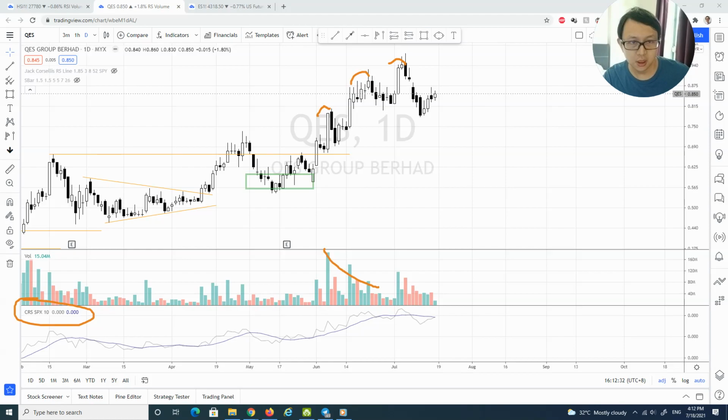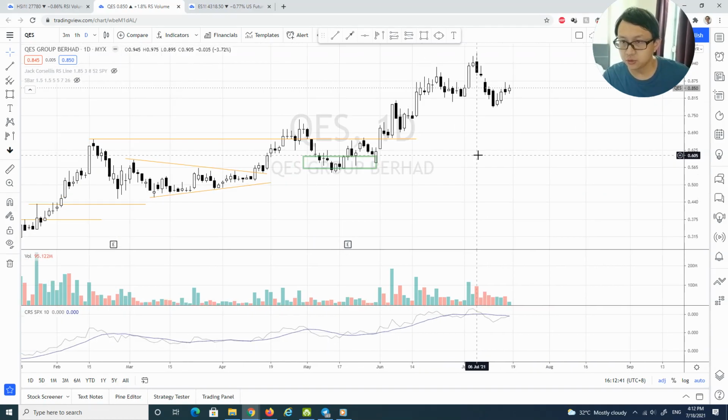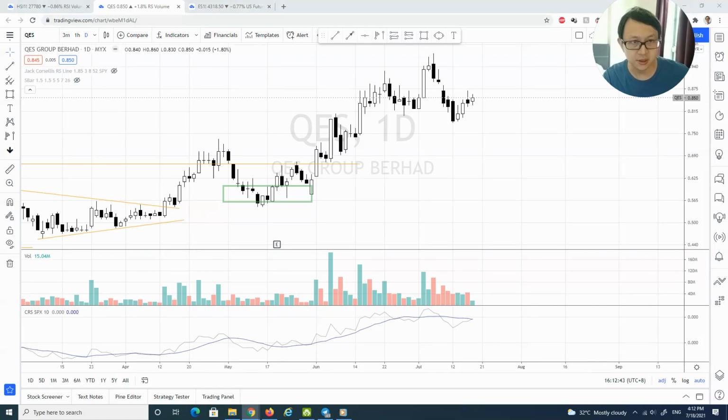So how to interpret this? There is a misconception that there's a price volume divergence. So what I would do is generally I look at it in this way. So first of all, there is a breakout here.